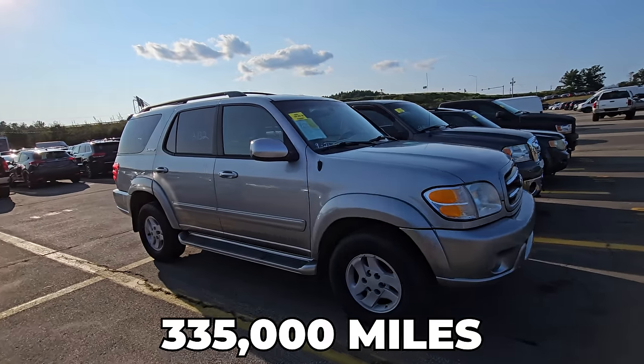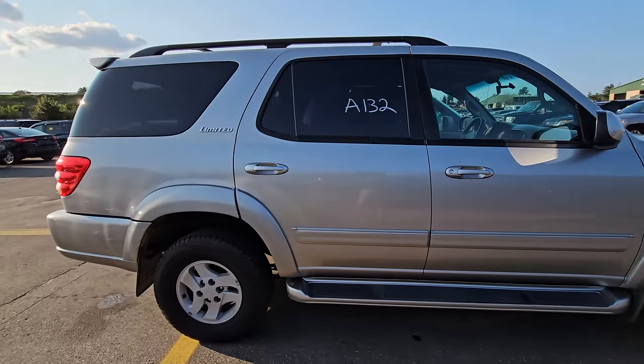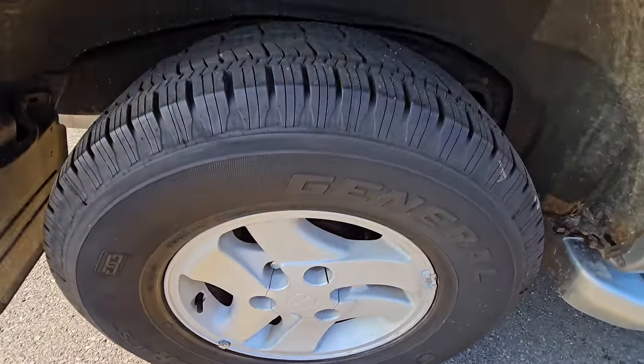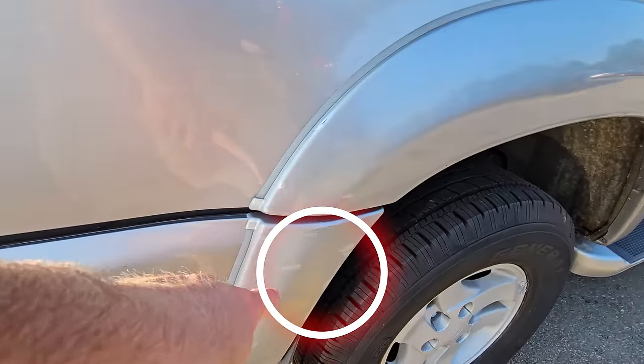Keep in mind, 335,000 miles, not one single ding or scratch on this entire side. Wheels, not one curb mark. Tires, great, there's $1,100 in tires right there. Oh, I said no scratches. A couple little small scratches that were touched up and color matched.